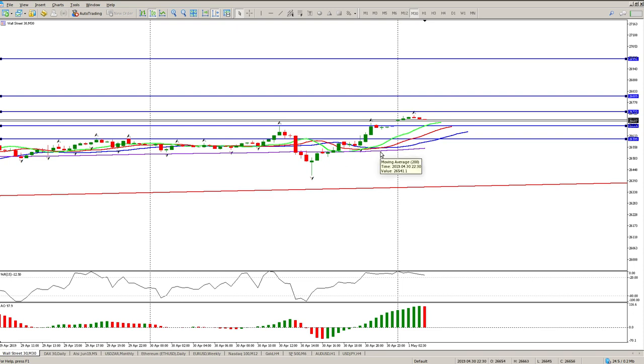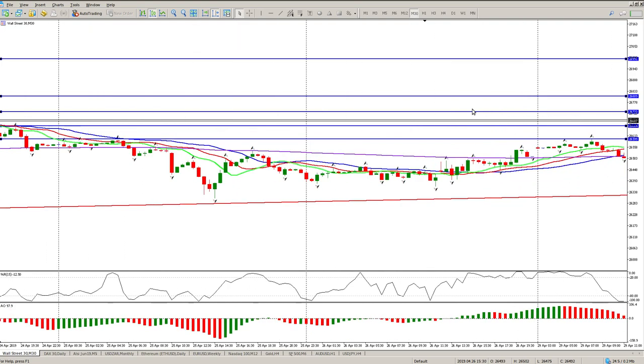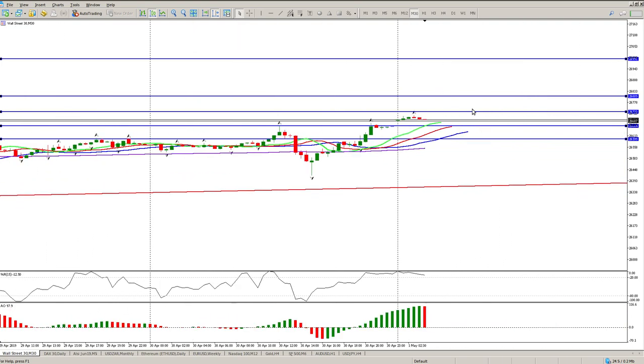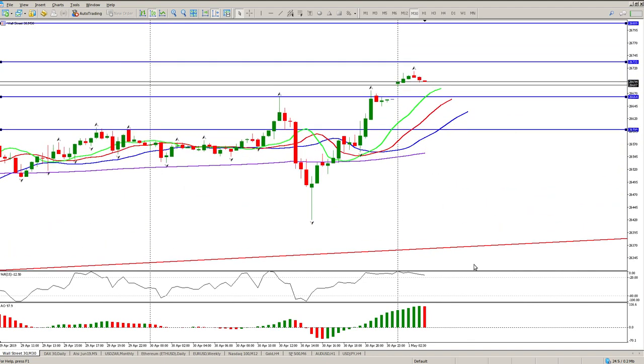But I have a feeling this thing's pushing for all-time highs at the moment. So the bulls are pretty much in control of this. They're just making hard work of it at the moment. Okay, so anyway, guys, that's my view at the moment. Any pullback is a reason to buy.